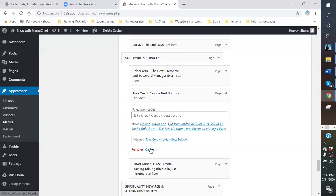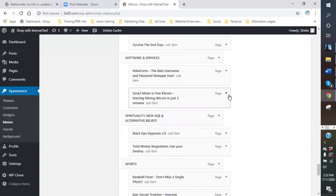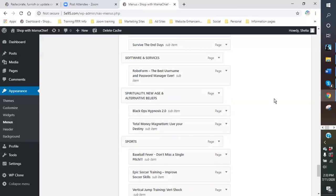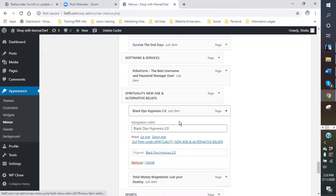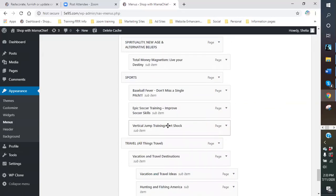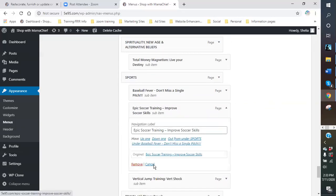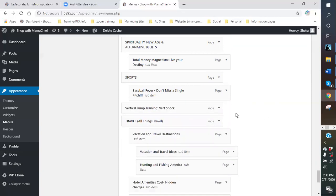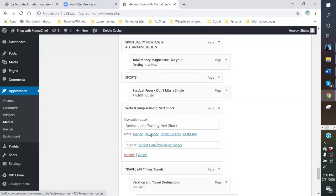So here's another. See, I got Smart Miner in 3 places. I didn't need it. I only needed 1. So you're going to remove that. And Smart Miner's still up there. This right here, I don't get a lot of that one, so we're going to leave that. This one I'm going to remove, Epic Soccer, because I know that one's a bad link. Vertical Jump is too. I'm going to take it out.